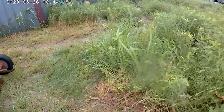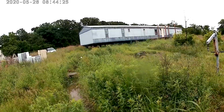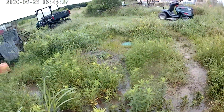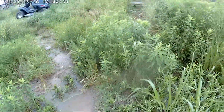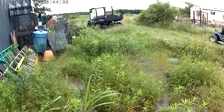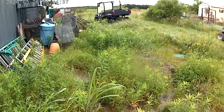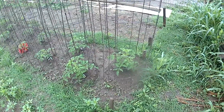But let me show you something else over here. This is the ditch that's supposed to come from the trailer house to the septic area. This is where Tom was supposed to put the line, and it's just full of water. In fact, I just let the ducks out, and after we've had a good rain I come around the corner and discover that they like to swim in this ditch. These tomatoes are looking pretty good.